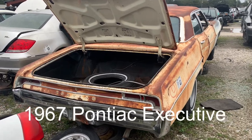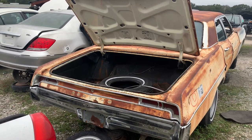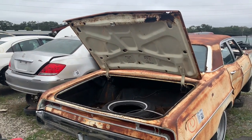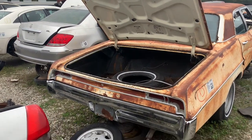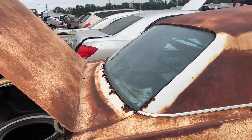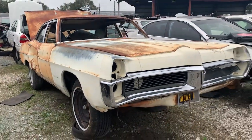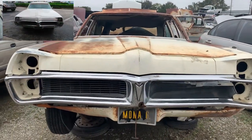Here's another find in the yard, a 1967 Pontiac Executive, full-size car. Again, a shame to me to see it here in the junkyard. It's got a lot of surface rust and has a little body damage to the rear passenger door. But aside from that, it looks like it was intact. It's already been raided. Really nice rear bumper here. And I guess it does have a lot of rust as well. It's eaten into it. Still a cool old car here, 67 Pontiac Executive, soon to be crushed and gone forever, in the junkyard here in Largo, Florida. Nice emblem on the front there.